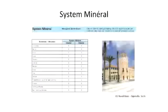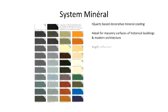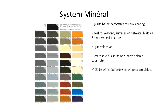We now move to our second system, System Mineral. This is a quartz-based coating, primarily used externally, but can certainly be used in an internal environment and applied to a number of different substrates. Available in standard colours, but also bespoke colours. It's a decorative finish, ideal for masonry, particularly historical buildings and modern architecture.